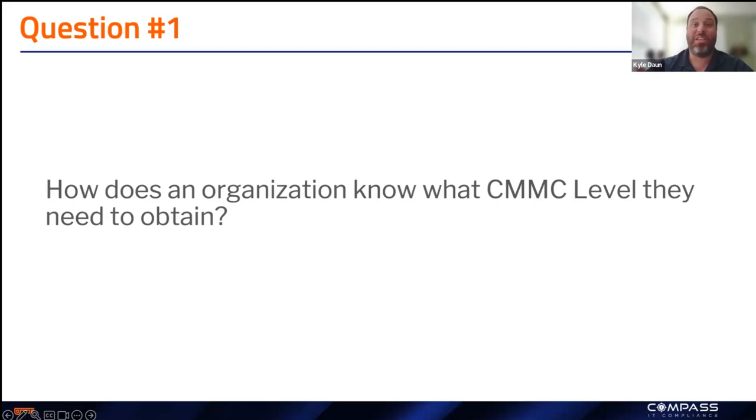The way that they've changed it is that certain organizations are going to have a third party come and do it versus a self-assessment. And then most universities, except for very special ones that may be creating CUI at a national security level, may have to have a government-led assessment.